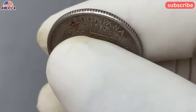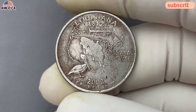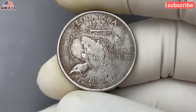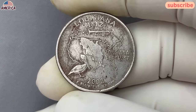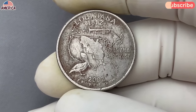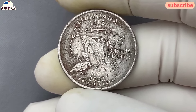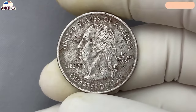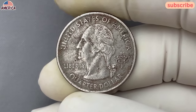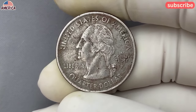If you're lucky enough to have a 2002 Louisiana Quarter in your collection, I urge you to examine it carefully for signs of doubling, off-center strikes, or die cracks. These details, often subtle but striking, can turn your coin into a spectacular find worth far beyond its face value. For those out there who enjoy searching through coin rolls or inherited collections, keep an eye out. This quarter could be the treasure that changes everything.